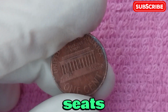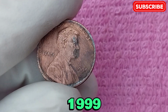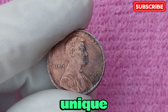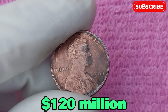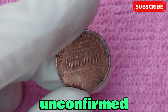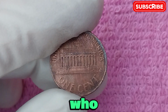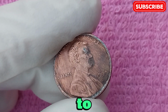Now hold on to your seats. According to some speculative sources, one legendary 1999 error penny, possibly featuring multiple striking errors or a unique composition flaw, was privately valued at an astronomical $120 million. While this claim remains unconfirmed in the public record, it has fueled a frenzy among collectors and treasure hunters who believe there are still rare variants of the 1999 Lincoln cent waiting to be discovered.